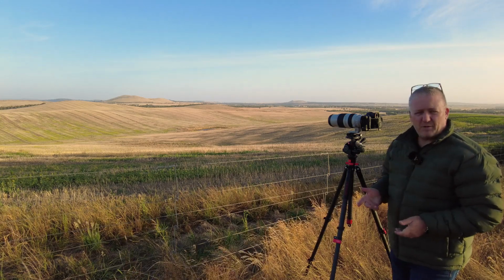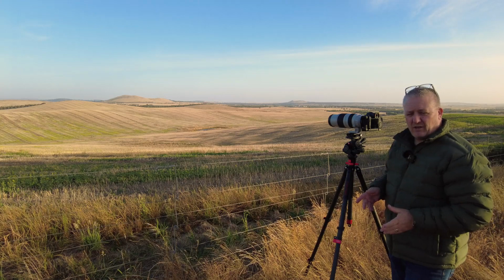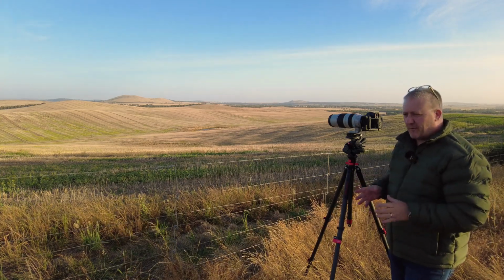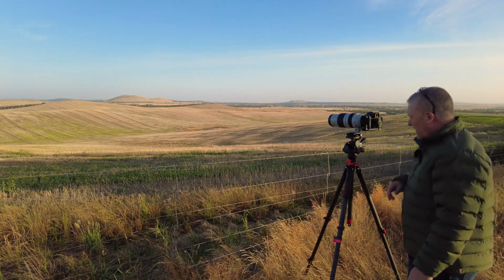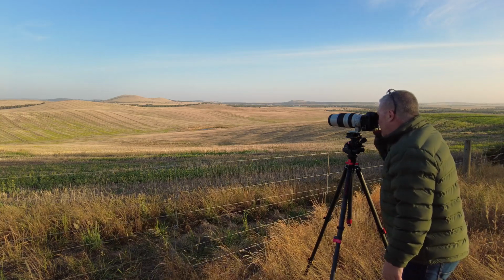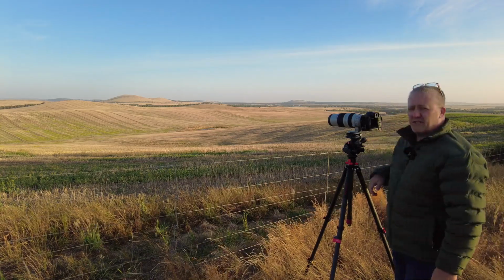I know it kind of defeats the purpose of having a tripod, but a tripod is more than just being able to use slow shutter speeds. It's also precision around composition, being able to position your camera in a spot and adjust it in minute increments, which is what we've been doing here. So I'm going to be shooting this with an ISO, right now it would be an ISO of 200 and 200th of a second at f9.